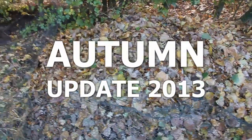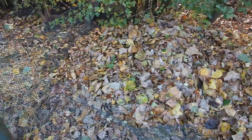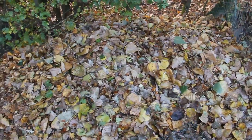So it's finally that time of year again. It's autumn and it's freezing today. So this is the beginning of the leaf mulch pile, and this is so far this year, all of this. We cleared all last year's mulch out about a month or two ago, and we've packaged all that up ready for next year. So the majority of the leaves here are hawthorn and poplar trees.